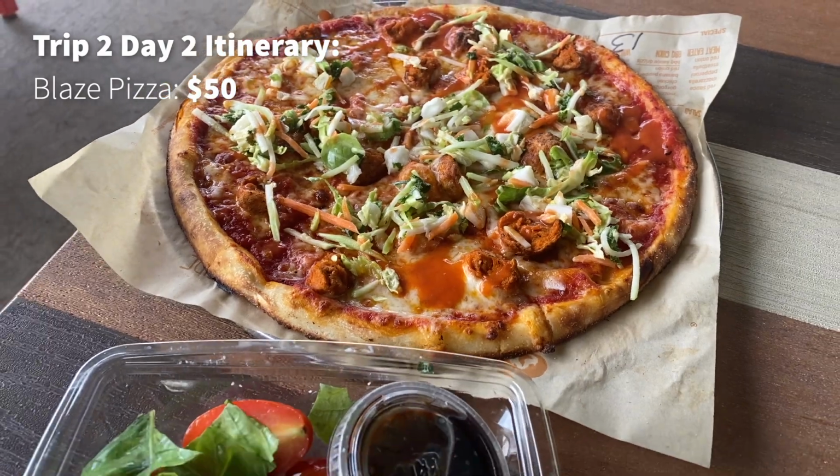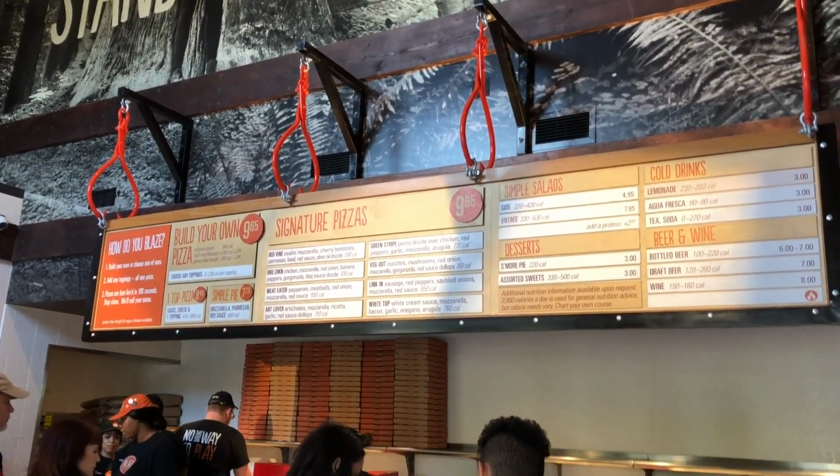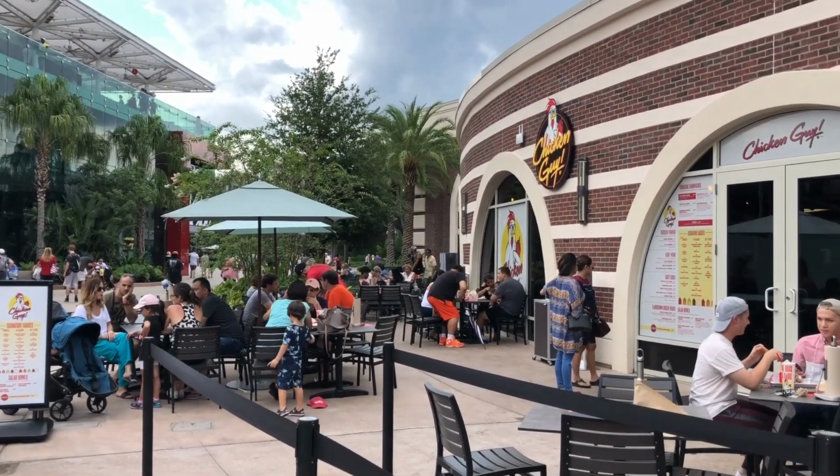By the way, Blaze Pizza is a chain. If you've got one in your hometown, you don't want to go there. I would definitely recommend Chicken Guy. As you know, that's my favorite quick service in Disney Springs right now.